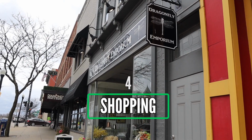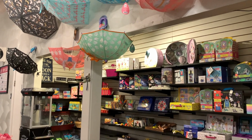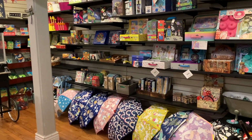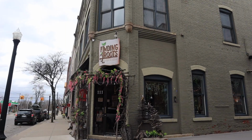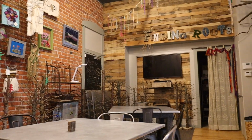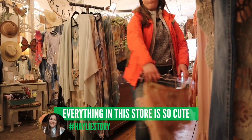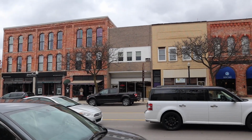There are so many unique shops throughout Howell and Brighton. It's a great place to find gifts or just to treat yourself. Oh, hey! That's such a cute sign. This store had a lot of unique things, plus they had a space where they can host workshops. It was so hard not to buy everything in this store. I mean, look at that skirt. It's so cute.